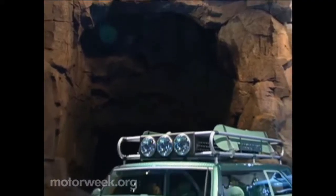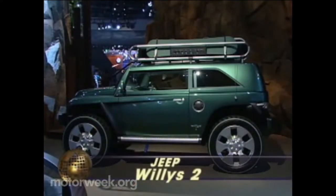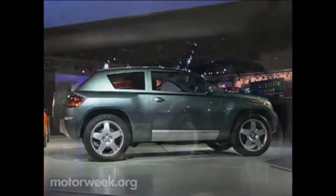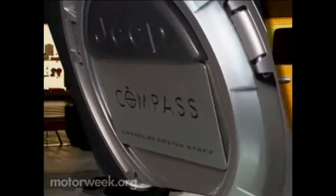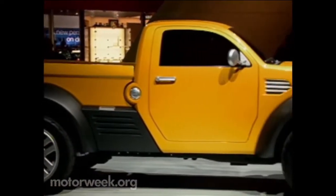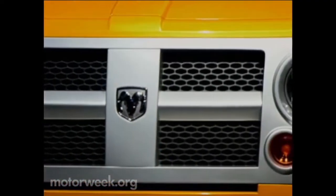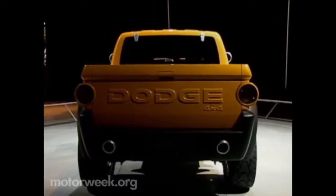A decidedly youthful theme marked the best Chrysler concepts in years. Following the LA Auto Show debut of the Jeep Willys 2, Detroit found its way with the Jeep Compass. Think of the Compass as an all-terrain rally car, and with its Liberty-based chassis and V6, it could also go into production anytime. The son of Power Wagon styling of the Dodge M80 pickup will likely show up on the next Dakota.